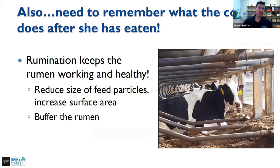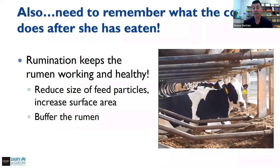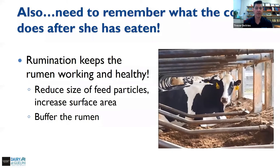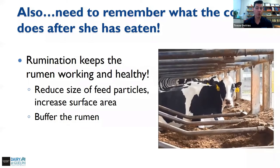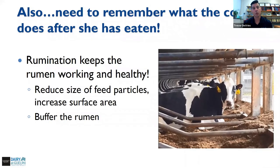The other aspect of eating behavior that I think we really need to think about is the post-ingestive kind of eating behavior, which is the rumination behavior of the cow. And again, rumination is what makes cows unique as a ruminant. And it's what they do actually most of their time. So they spend 4 or 5 hours of the day at the feed bunk. They actually spend twice as much time ruminating, 8 to 10 hours a day doing that, and most of that while they're lying down. And that rumination behavior really keeps the rumen working and healthy.